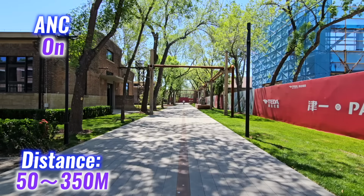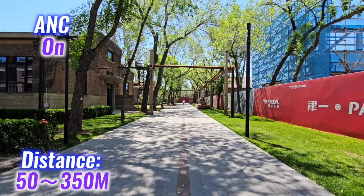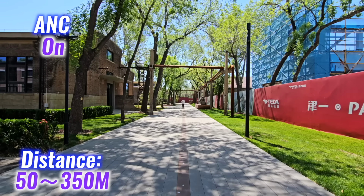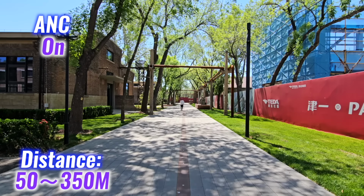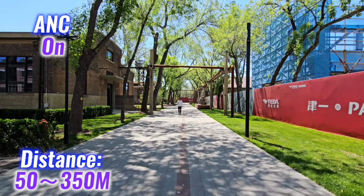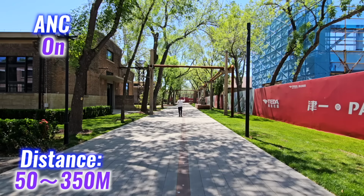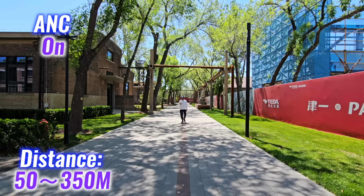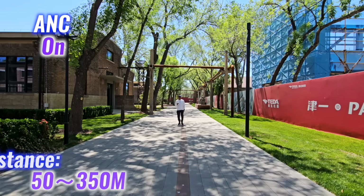1, 2, 3, 1, 2, 3, 1, 2, 3. I'm back to my mark, 50 meters mark. Well, how's the performance? You decide.